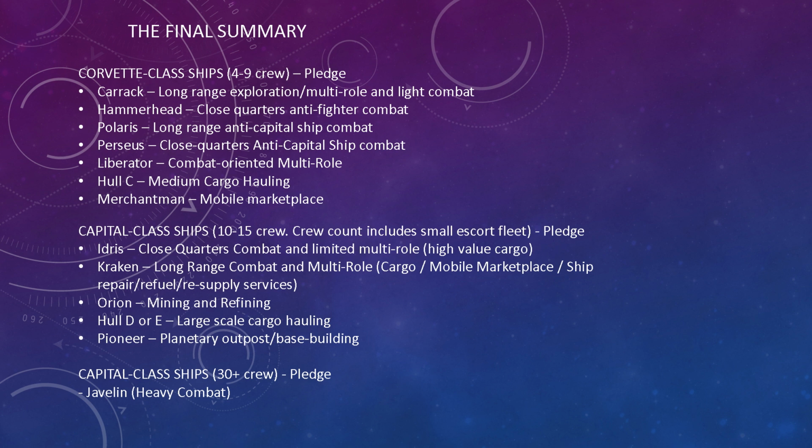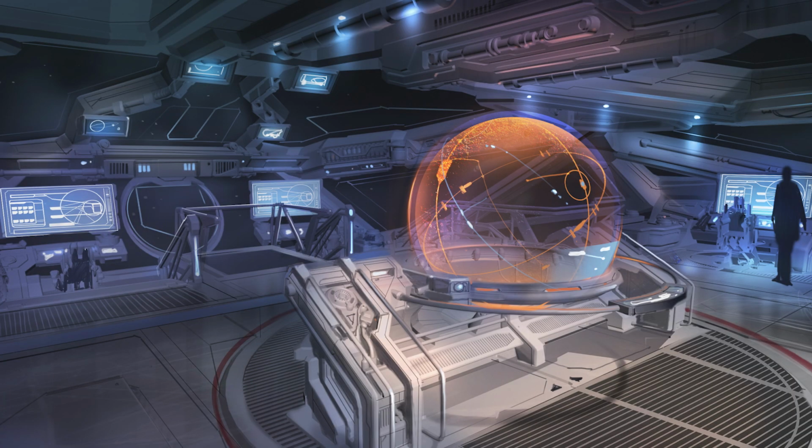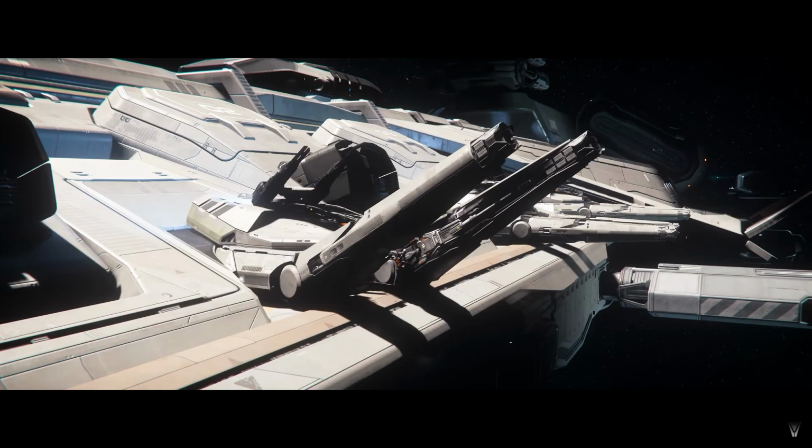Lastly, if you can manage to put 30 to 40 people online into a single ship, well, go for the Javelin. It is the biggest, baddest ship in the game that any player can own. So somebody's got to do it, right? And when you do, please invite me aboard. I can't wait to be on a Javelin's bridge, shoot those guns, and just walk around the ship. I feel it's going to be amazing. Can't wait for it.